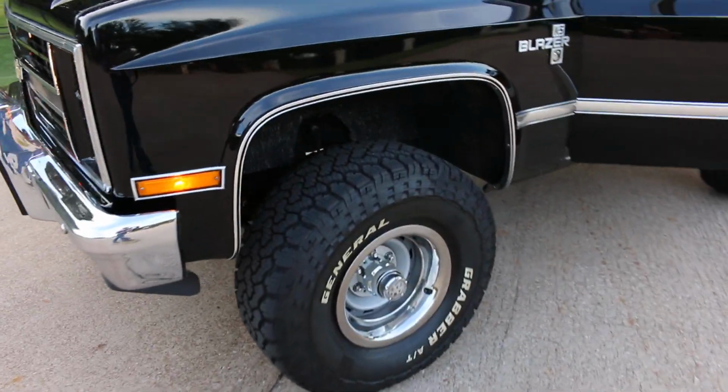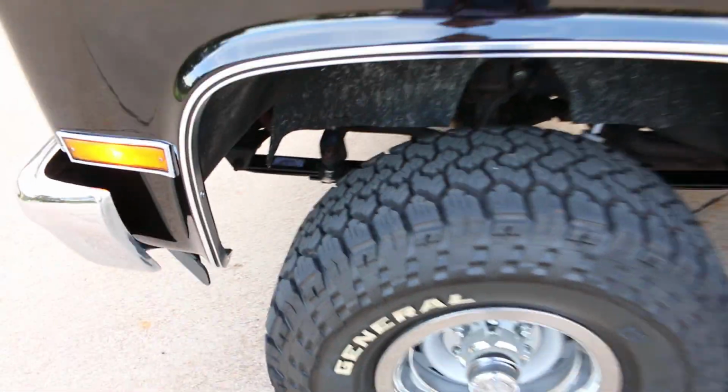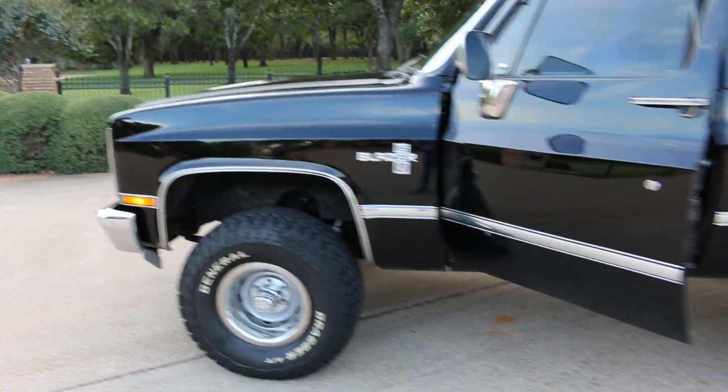It's got new General Grabber tires with very few miles. It's got a brand new 2.5-inch Rough Country suspension, which includes new shocks.